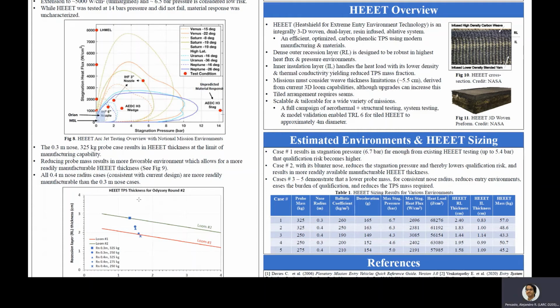The TPS was sized for various probe trajectories with the objective of reducing the TPS mass and the overall probe mass. This resulted in a trajectory designed with heat loads that are within the performance capability of HEEET.